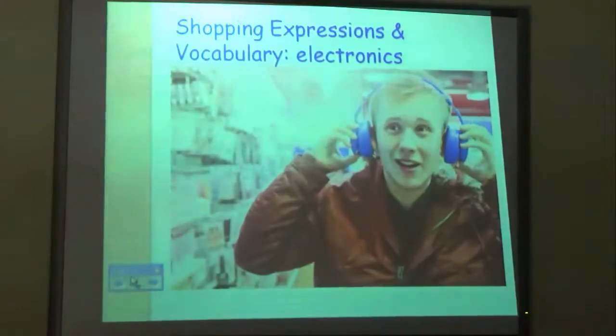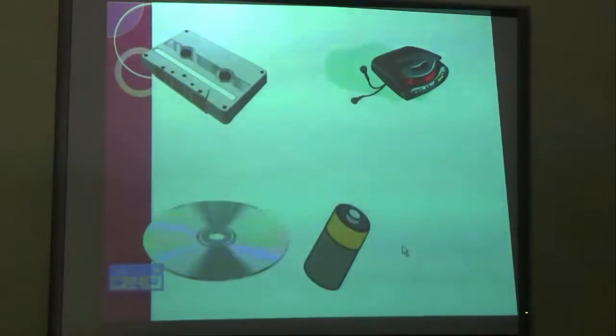Now we're going to look at some shopping expressions and vocabulary to do with electronics. So what is this? Do you remember these, Mr. Gregory? Yes, I do, teacher. That's a cassette tape. What about this? Do you remember what this is called? That looks like a CD player. A CD player? Maybe a DVD player? What's this? That looks like a battery. That's a battery, and what's this? That's a DVD or a CD.